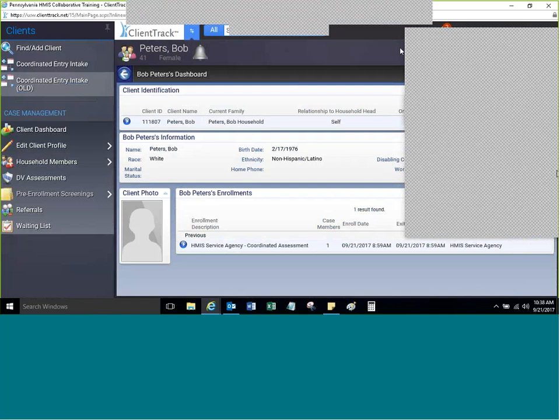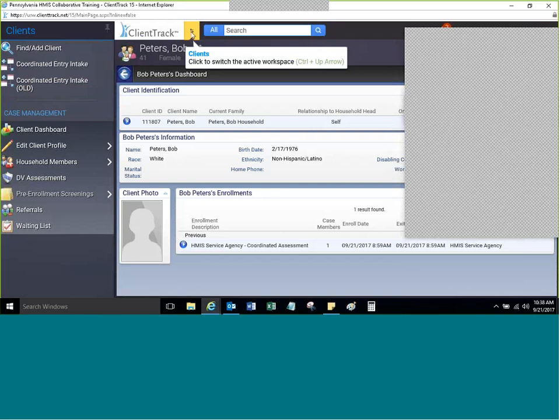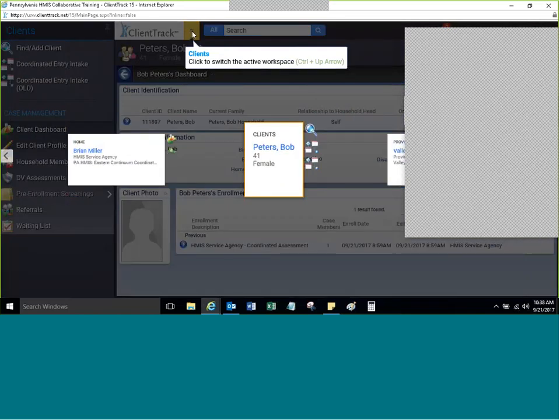I know a lot of existing users should be used to the main navigation of the system, but I'm going to take a quick second to show some of the navigation for anybody who may be new here. The system is based on these menus over here, and these menus provide functions that you can use to collect data or view data, depending on what tab or workspace you're on. Right here, we're on the client workspace, and it tells you what you're on. Now, if you click this option right here, it comes up with a carousel.